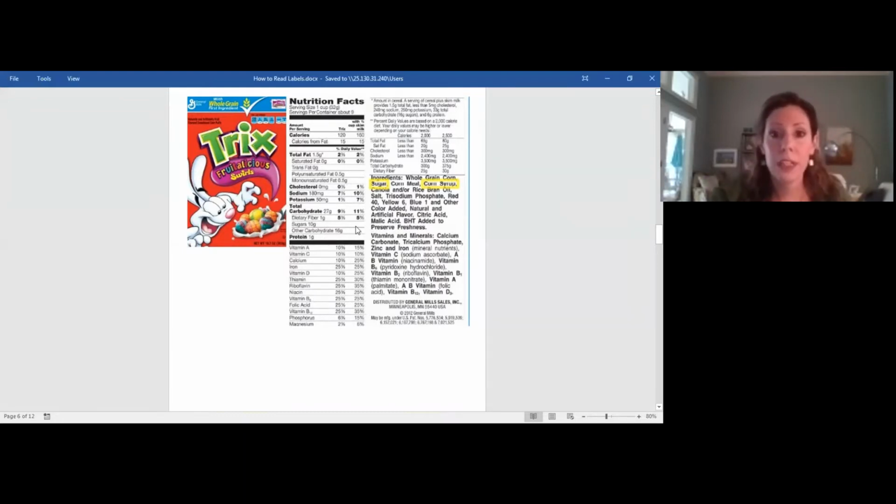Down below, this is your RDA, which stands for recommended daily allowance of some of the most common vitamins and minerals. But the important information is up here. This tells you that a serving size is actually 1 cup. I don't know how many of you have actually ever measured out a cup of cereal, but it's a lot smaller than an actual cereal bowl.